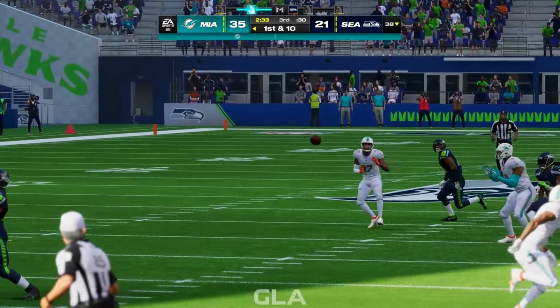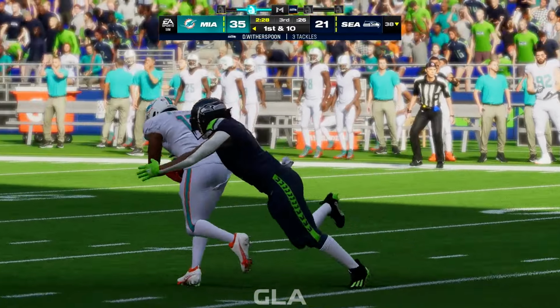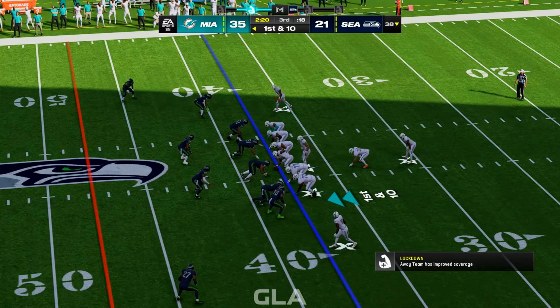This offensive game plan has just been sensational. I mean, when you think about all the different ways they've gotten their receivers open so far, it's really been impressive. Scheme, design, execution.